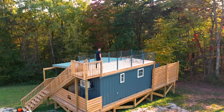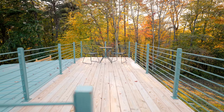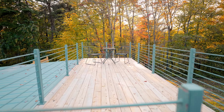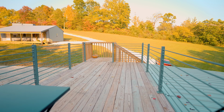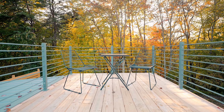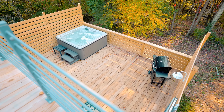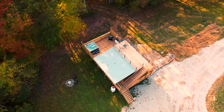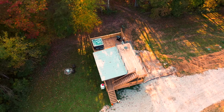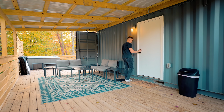You walk up these steps, and on the left side you have your rooftop patio. There's a couple seating options up here, but other than that, this is just your rooftop deck area. This is perfect for morning coffee or hanging out, because how many people can say they're on a rooftop deck in the middle of the gorgeous woods? And like I said, you have beautiful views of all the trees and everything around you. You're really immersed in nature, as you can probably hear all the bugs and birds in this video. So you walk back down, and I'll save the last bit of this decking for later.